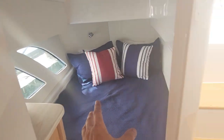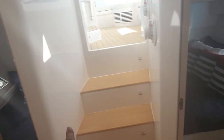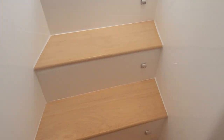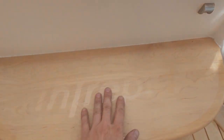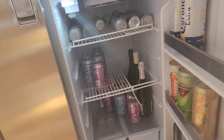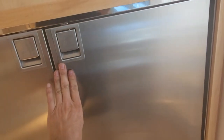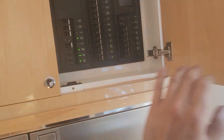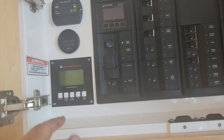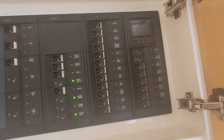So this bedroom is a little bit smaller than this one. That's probably because this is where the console is right here, all that room that's taken up. You got a lot of electronics and stuff probably right over your head there where you stand. Well, another thing too is everything is nice and soft wood. I mean, look at the Intrepid inlaid into it. It's really nice. Oh, look at our breaker panel here. All Blue Sea stuff. Your Fisher Panda. Nice.